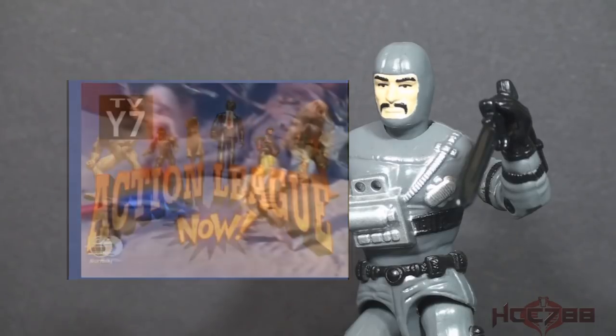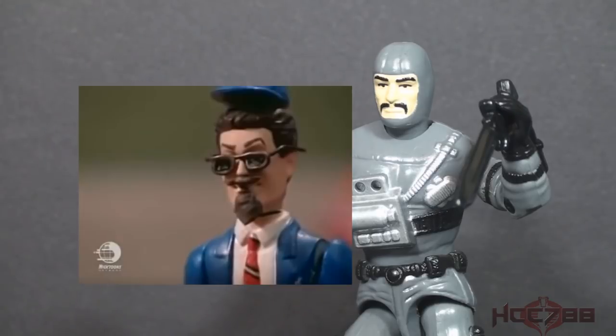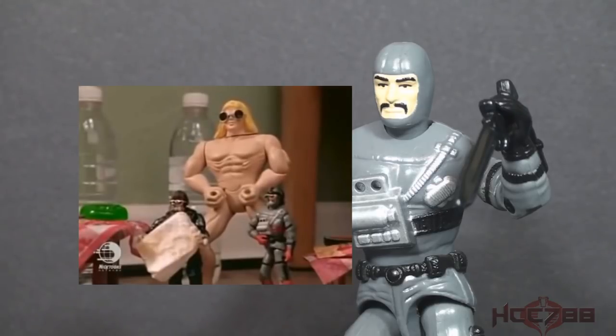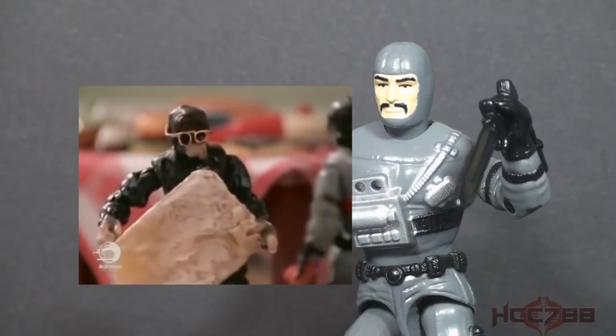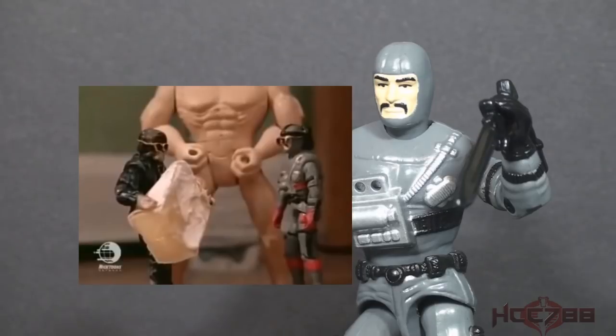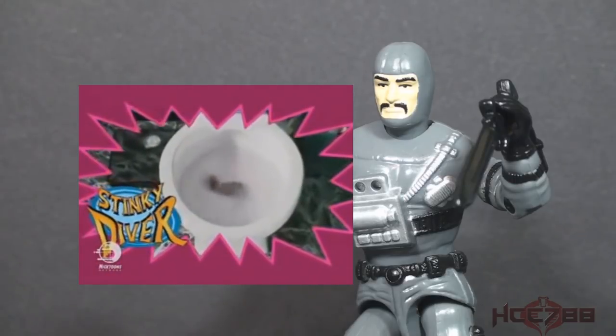It was a stop-motion animated series on Nickelodeon that ran from 2001 to 2002. The character Stinky Diver is a slightly modified Shipwreck version 2 action figure. As the name suggests, the character has an unpleasant odor, which is often the source of humor. He also has a beach house that is actually a toilet.